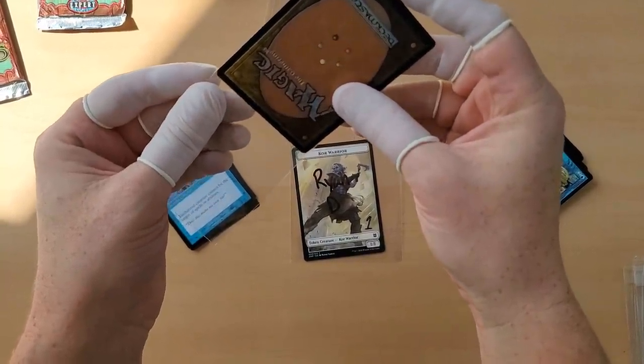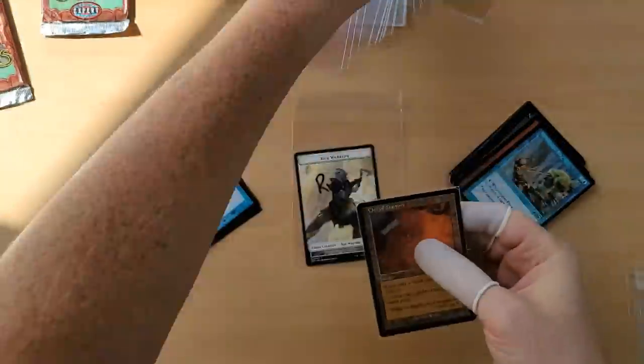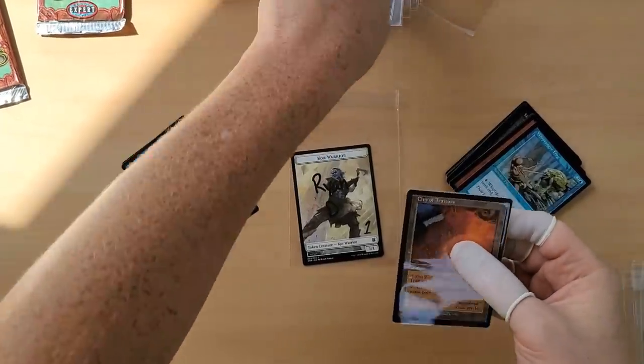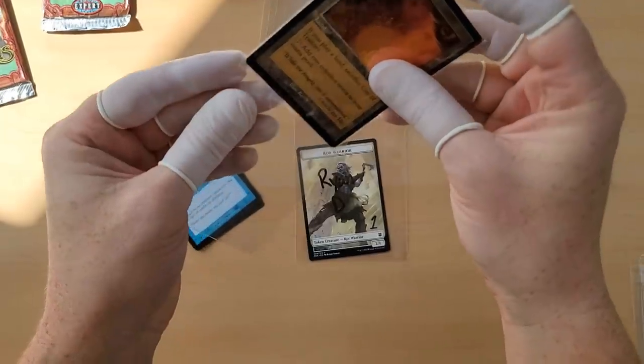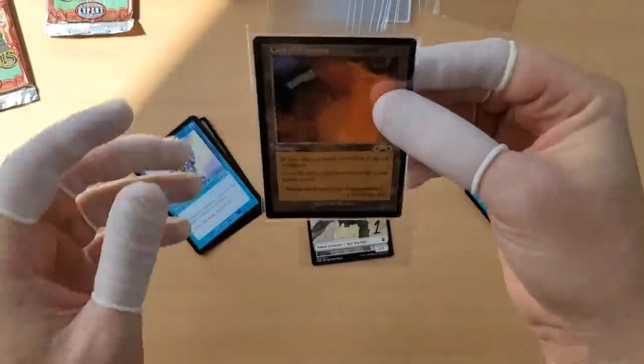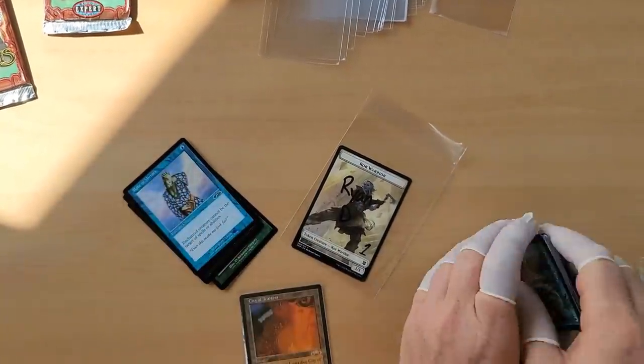Oh, there we go. B-E freaking A. Beautiful, man. B-E freaking A. Beautiful. Oh, my goodness. Down the hatch. Oh boy. Very nice.